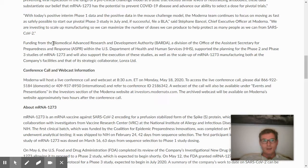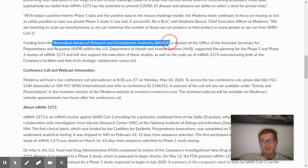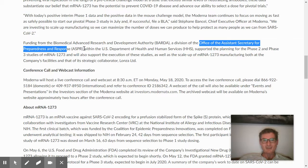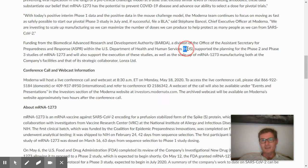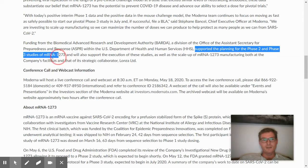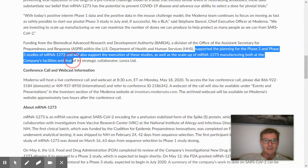And Tal Zak says that they believe that mRNA-1273 has the potential to prevent COVID-19 disease. And they have funding from Biomedical Advanced Research and Development Authority, BARDA, which is a division of the Office of the Assistant Secretary for Preparedness and Response, ASPR, within the U.S. Department of Health and Human Services, HHS. So the government is supporting and funding this, and that is, I guess, part of Operation Warp Speed. I think that's what he called it. Trump was announcing Operation Warp Speed, where they're trying to advance the development of vaccines and antibodies. And so they have funding, and they're planning for phase 2 and phase 3 now. And it'll also support the execution of the studies and scale up manufacturing at both the company's facilities and those of its strategic collaborator, Lonza Ltd.